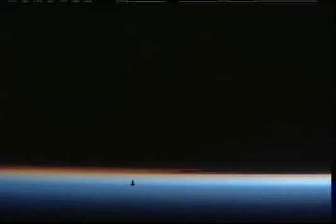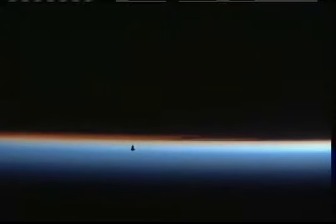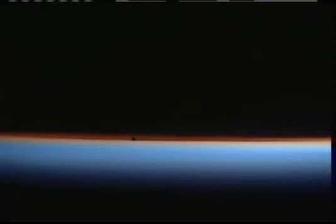This is Mission Control Houston with a view from a video camera on the outside of the International Space Station, looking at the Space Shuttle Endeavour with the horizon of the Earth below. Endeavour is behind the International Space Station at a distance of about 27,000 feet, or a little more than 5 statute miles away. The two vehicles are orbiting about 215 statute miles above the Earth, passing into an orbital sunset over the South Pacific Ocean, about to cross over South America.